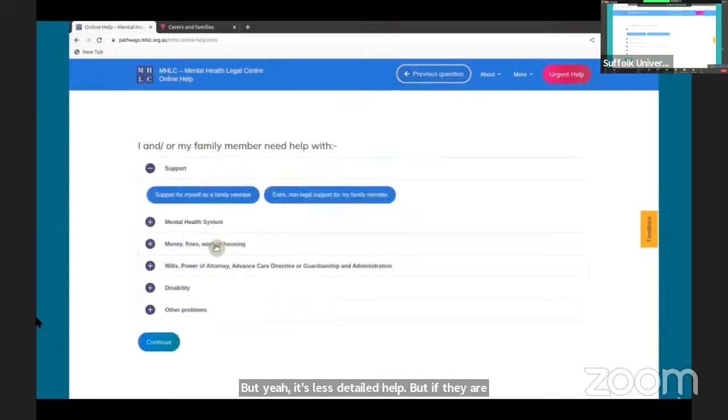They come to this more complex navigation, and if this was the first screen, I don't know that it wouldn't scare off some users. They'd be less willing to engage, but they've made it through a number of screens here, so they're more willing to engage with this.